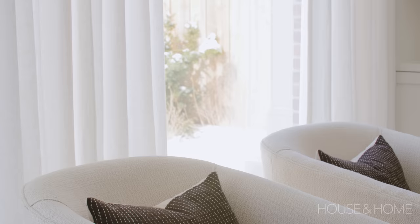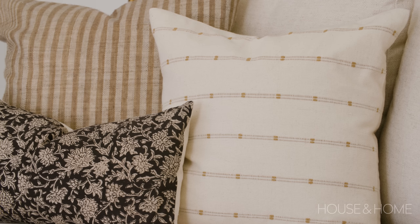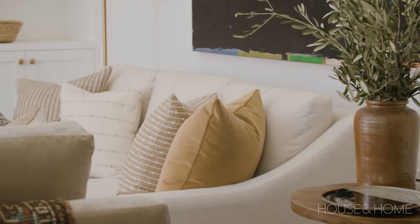When it comes to the textiles in the room, especially the pillows on the sofas, we kept it somewhat quiet but wanted to bring a lot of life to the space. And we did that through a somewhat organic, earthy, muted palette. We love to bring in a little bit of pattern, floral, and even some textural.